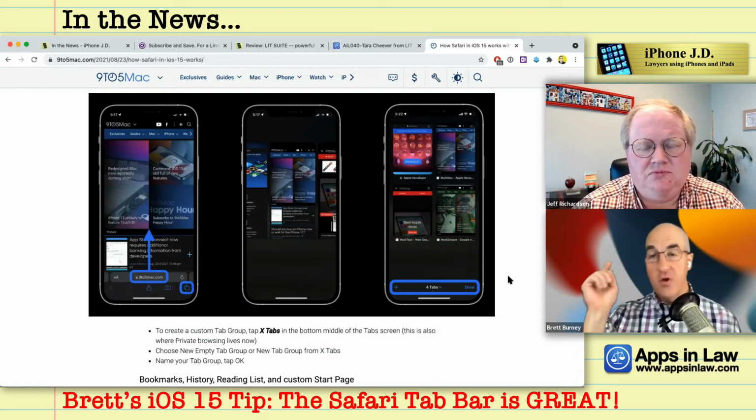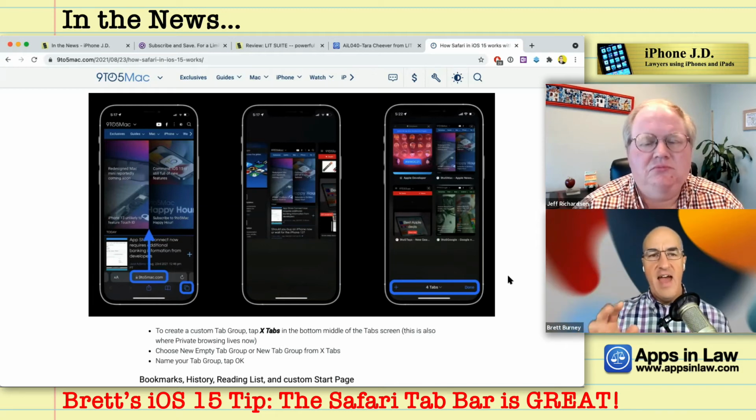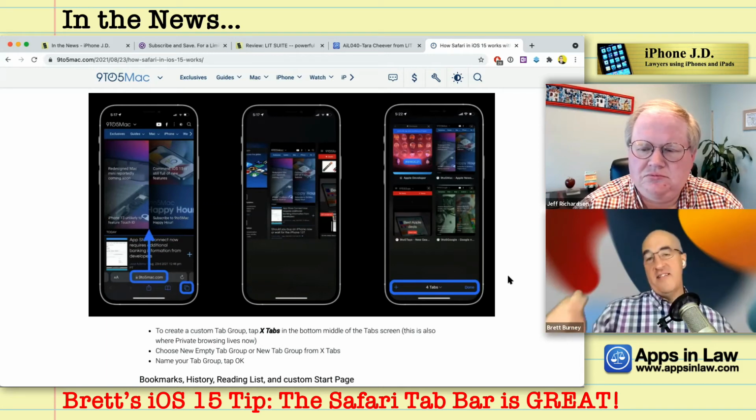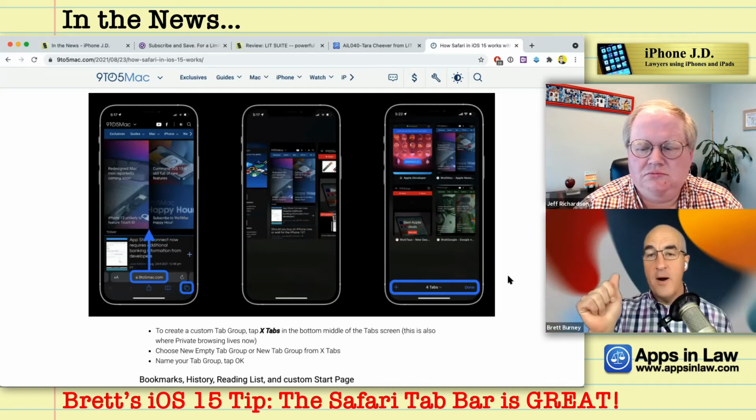Absolutely. By the way, I loved your tip from last week when you were talking about tap and hold on the reader mode, or maybe that was a couple weeks ago. Loved that. And to me, this is even getting better on some of that. But you're right. Maybe Apple kept that little tab button there just because that's what we're all used to. But I don't even use it anymore. Honestly, I swipe up just on that little tab.